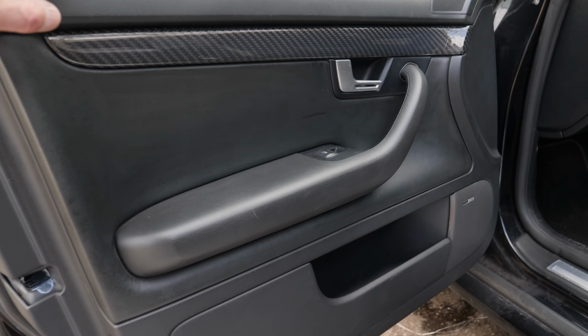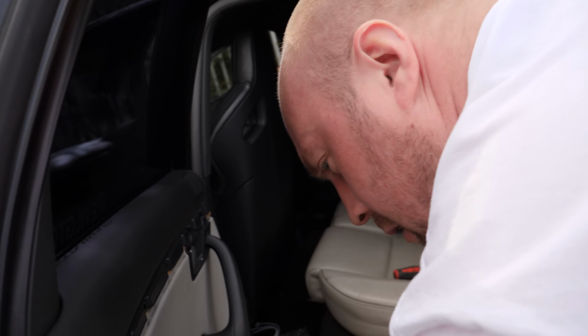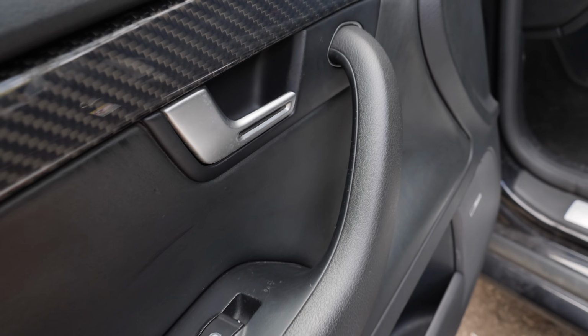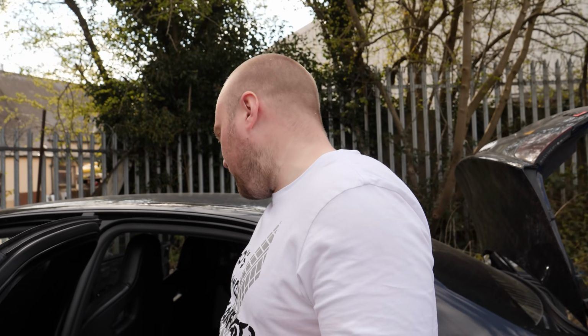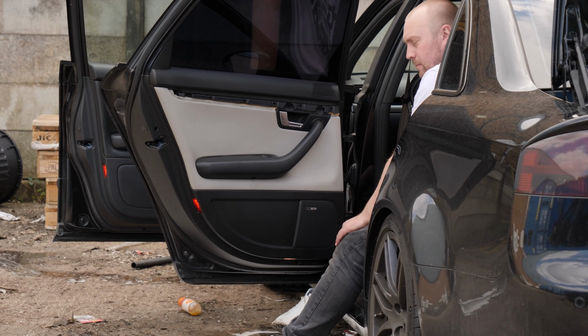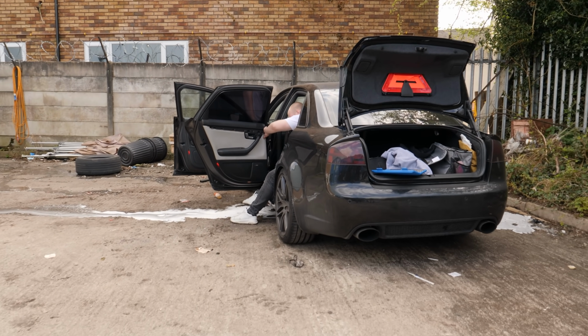So that's the front passenger side card changed over. We've done the other one, just got to put it on. We've changed over the handle on it because the other one was a bit shabby. So hopefully that looks a bit better. And we're just saying, hopefully these back doors are the same cards, yeah? I hope so. This is a saloon. So I replied to loads of people on the internet saying, yeah, mate, every time, they'll fit. Yeah, they look the same.